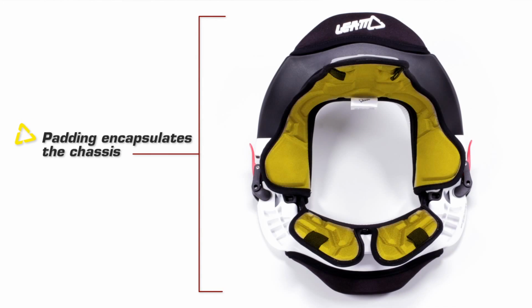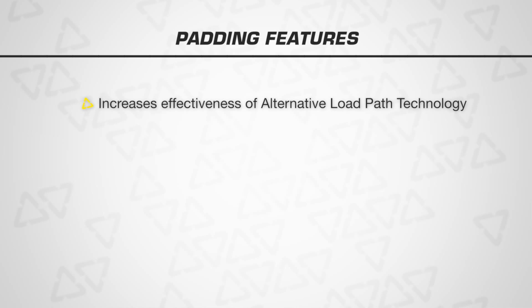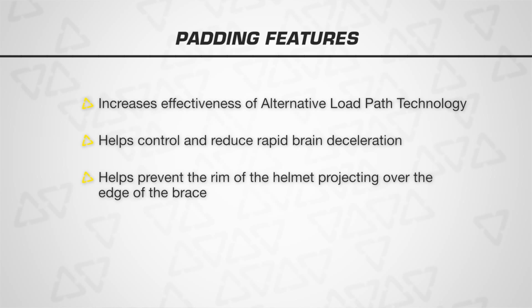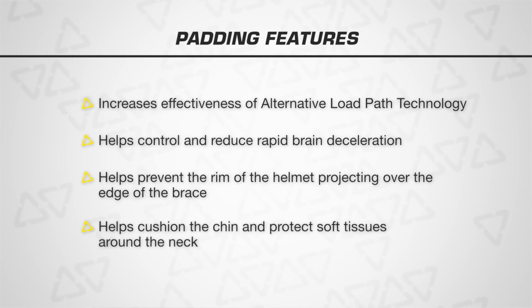Padding encapsulates the chassis. Padding also helps bring the head to a stop, thereby increasing the effectiveness of alternative load path technology, and helps control and reduce rapid brain deceleration, which can cause brain injuries. Padding also actively helps prevent the rim of the helmet projecting over the edge of the brace, which, if it happens, causes increased forces on the neck. Padding also helps cushion the chin and helps protect the soft tissues around the neck.